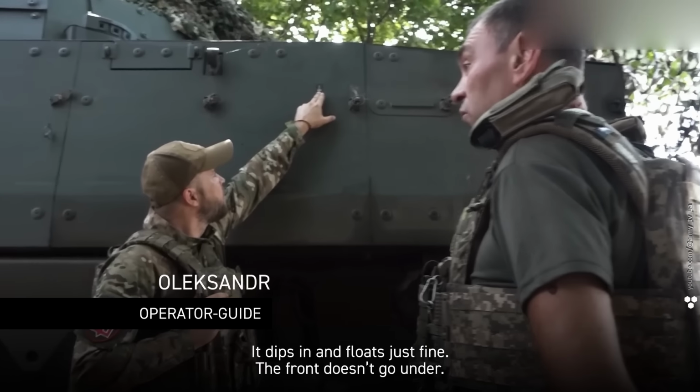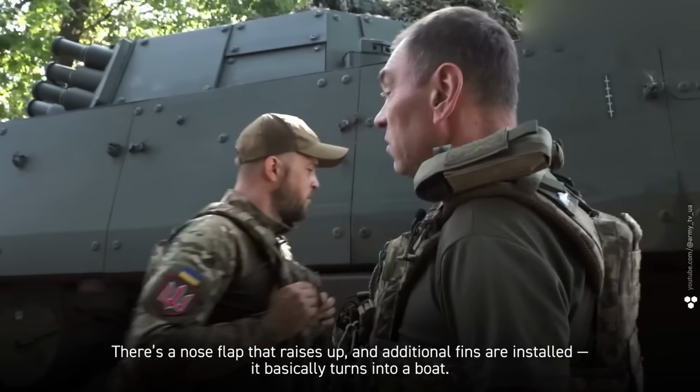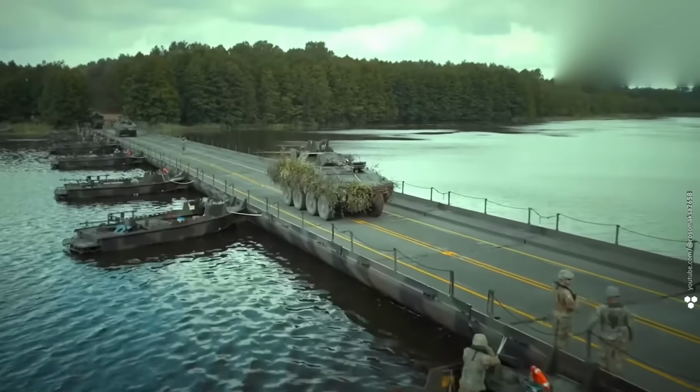It dips in and floats just fine. The front doesn't go under. There's a nose flap that raises up, and additional fins are installed. It basically turns into a boat. But it's not all smooth sailing.